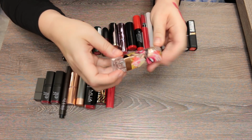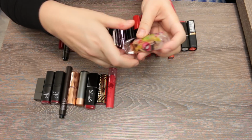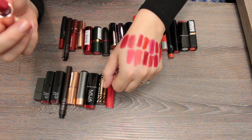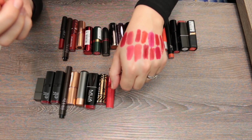Okay, so this is one that I got in an Ipsy bag. This is from the brand Tease Cosmetics. I thought the packaging was really cute on it, to be honest. It's just your classic sort of deep red, but it is a little deeper and a little more muted. I don't know. Watch me justify keeping 30,000 reds.